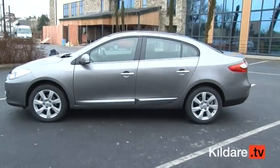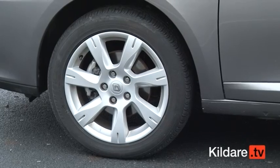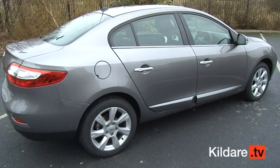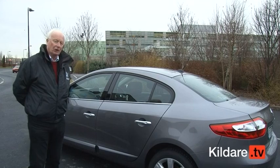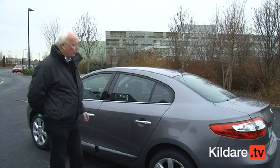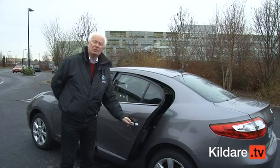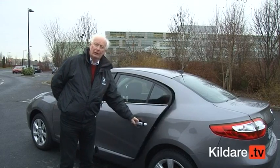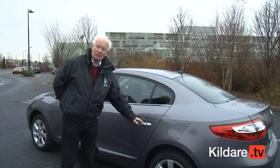Most cars these days are well built, and the Fluence is no exception. It's quite a strong car. It will certainly last the pace in the European context as it does anywhere else. However, there's a couple of things I didn't like about it, and one was it's tinny compared to what we're used to these days for cars that are from European makers.